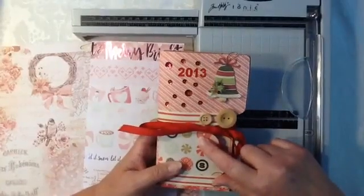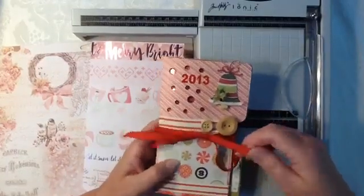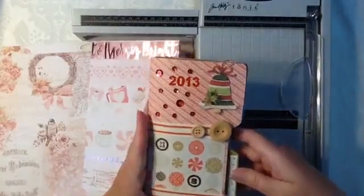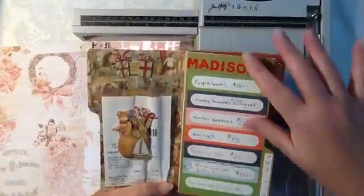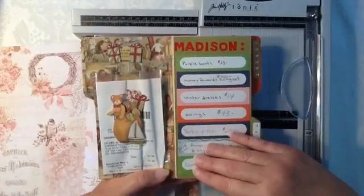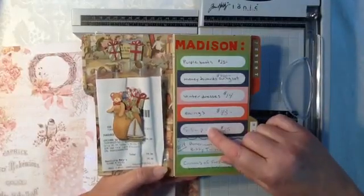But anyways, this is an insert that I made many years ago, and I used it for several years, and I would keep track of what I was purchasing for people.